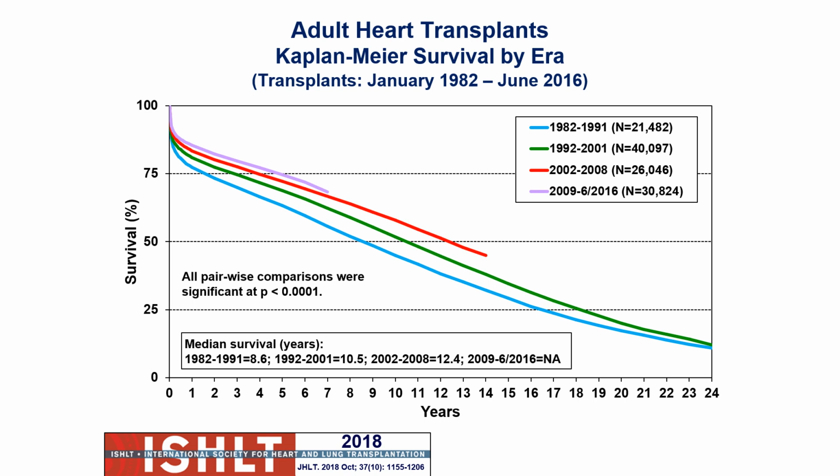And again, looking at overall survival rates. So this is a plot looking at the Kaplan-Meier curve, which gives us survival plotted over time. So in 1982 to 1991, right, kind of the dawn of the heart transplant era, the median survival, or years after transplant, the median, so 50% got to this halfway point, is 8.6 years. That's gone up every generation. So now we're in this novel one. We're still trying to figure that out, but the plot looks better, right? It shifts up every single year. It shifts to the left.